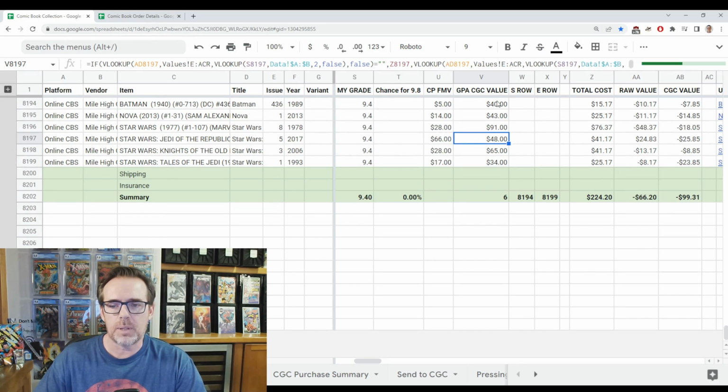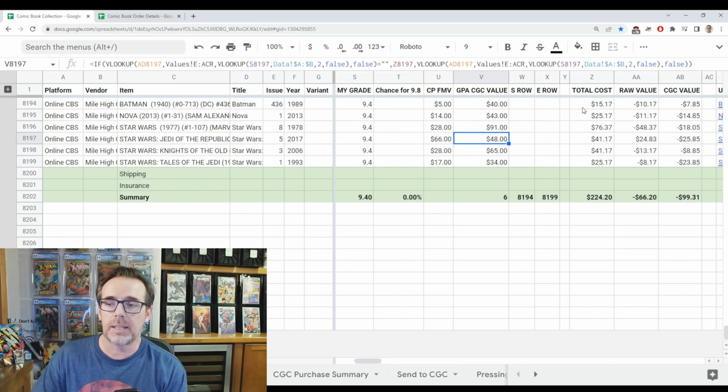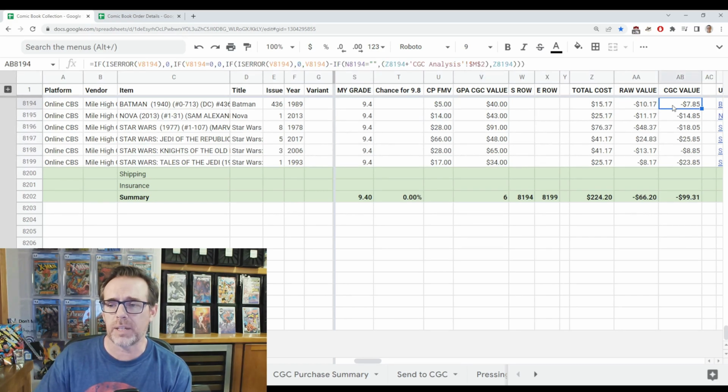Everything else looks to be what you would expect. Batman 436 raw is only $5 now, and I paid $15 for it in high grade. And even at that cost, if I were to get it graded and it came back a 9.4, which I believe that book specifically would because of the finger bends and other creasing, it's a $40 book, but you still wouldn't even get your money back.